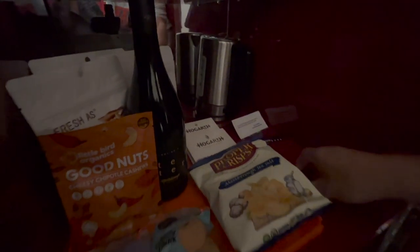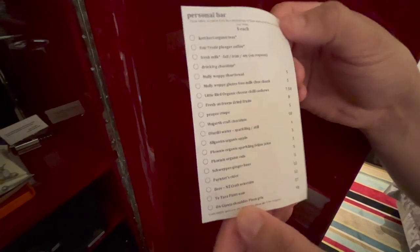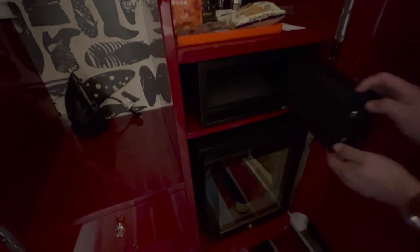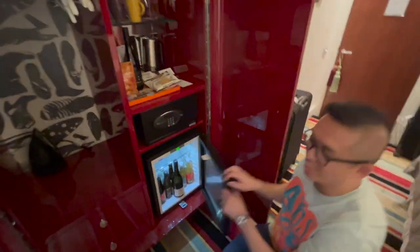And the price list isn't that bad. It's doable. Underneath is the safe for you to keep all your essentials safe and sound. And let's not forget about the refrigerator underneath. When they checked this in before, they said that they were going to provide fresh milk every day, which is a really nice touch, I believe.